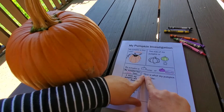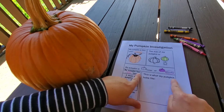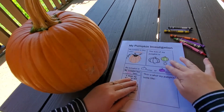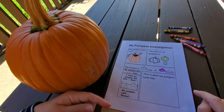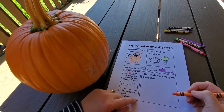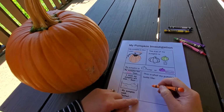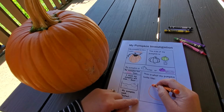Next, we're going to draw what our pumpkin looks like. The words say, this is what my pumpkin looks like. So we've done all of this investigation and we've noticed things about our pumpkin. So I've noticed that my pumpkin is orange. So I'm going to use my orange crayon. I notice that my pumpkin is medium size. So when I draw my pumpkin, I'm going to draw it medium size.